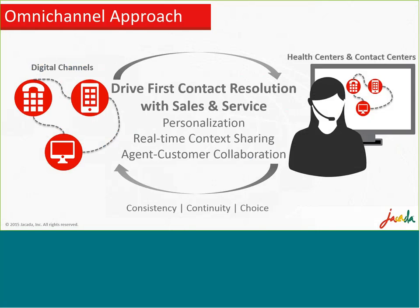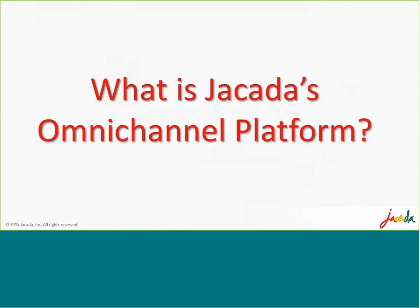And as always, we're going to drive consistency, continuity, and choice. We're going to bridge the gap between digital channels and physical channels, and we're going to do that in a cost-effective way. So up to this point, I've shared with you the backdrop. I now want to shift focus a bit and share with you Jacada's approach to the omnichannel challenge.